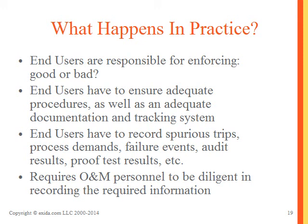Failure events, too, have to be looked at. What caused it? Was it a systematic issue? Was it a random issue? Systematic being that something was designed in badly, or it was due to O&M personnel not understanding how to maintain the SIF or the SIS, causing some spurious event.